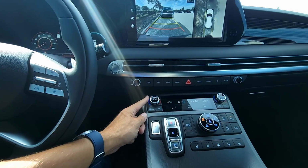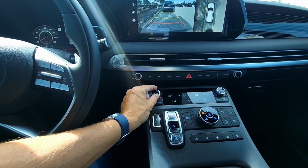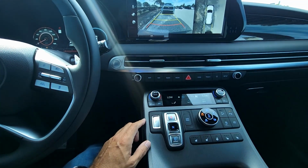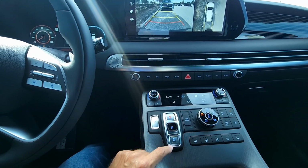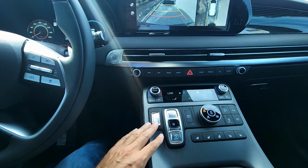And then right here you have your climate control. This is touchscreen, by the way, so you can adjust the temperature here, adjust the fan speed here, turn the rear air conditioning on or off, and the front window defogger, you can turn that off. And then of course this is your shifter. I got used to mine on the Honda Pilot, which is a similar setup.